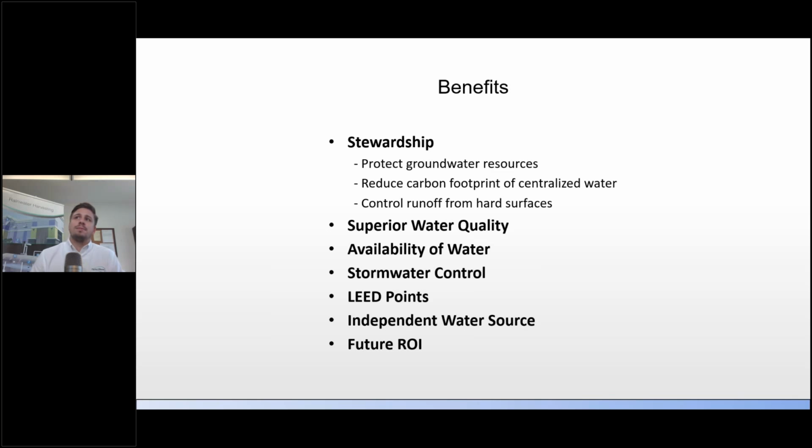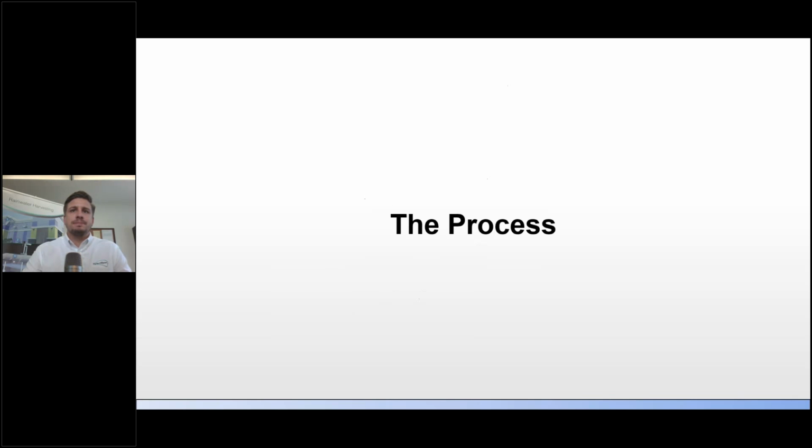So, you know, a lot of people look at current water rates, and it's obvious that over time those rates will go up as infrastructures are updated, and so people are investing in rainwater harvesting systems for their homes for protection against any increases in the future.